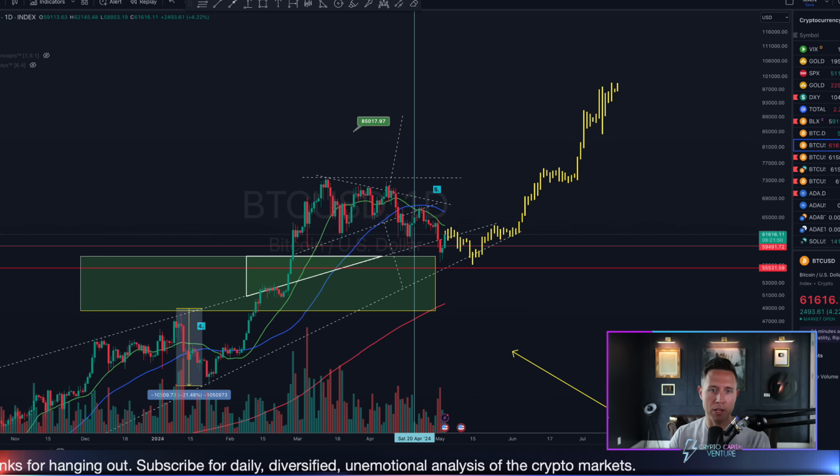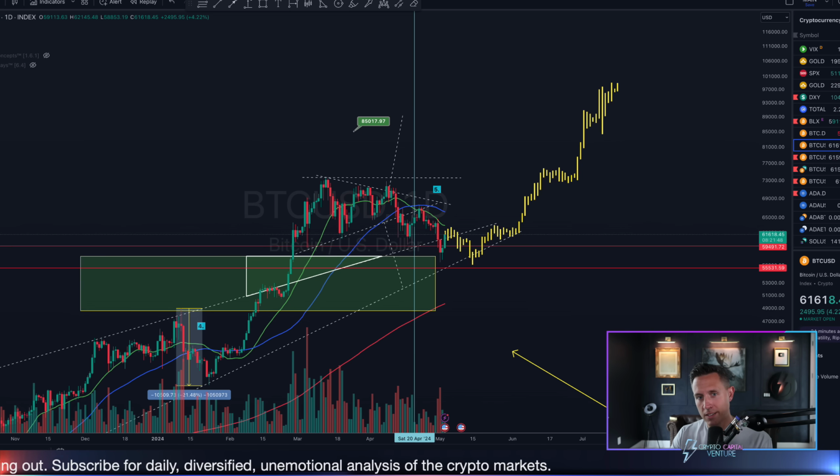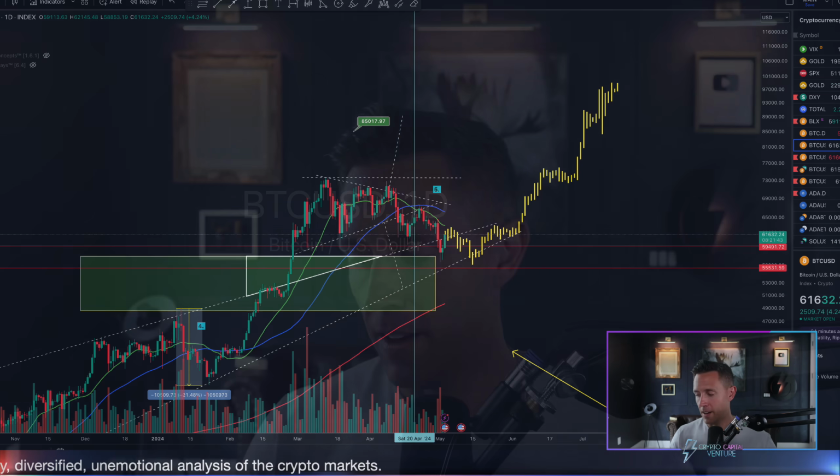Let's jump into it. This is Bitcoin. Bitcoin right now, right around $61,600, approaching 62. We'll see if it can get there.